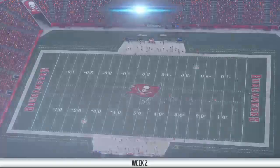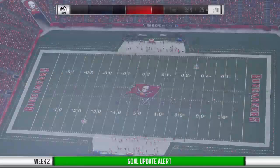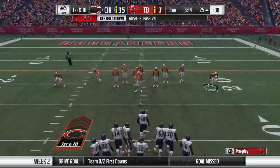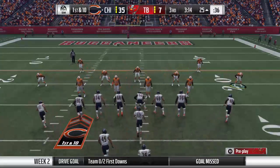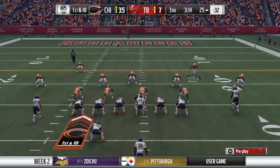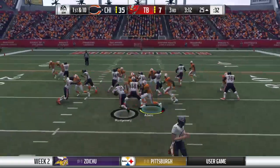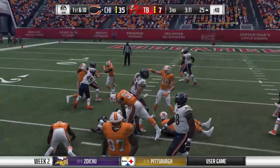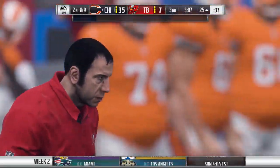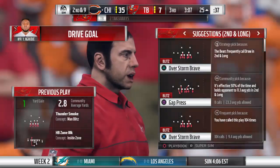Somewhat predictably, it doesn't pay off. And the Bears are going to get the football back, and they're going to get it in great field position. And this is the 10th carry for Ty Montgomery. Down right around the 25. Credit him with a 1-yard gain there to make it 2nd and 9.